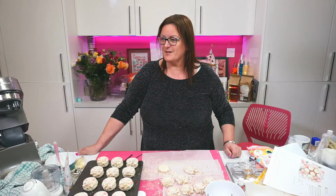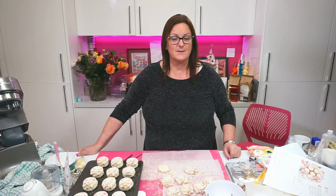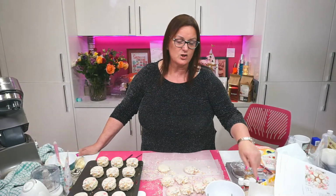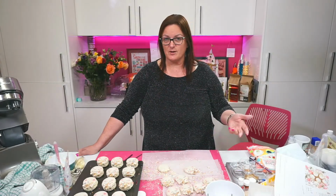Edible prints. Pardon? We did the edible prints on Monday. Yes, on Monday I think I said I'll do the little roses, but we haven't got time. But I will do them again next week. And what I'll do is I'll use another batch. I'll use the almond flour next week, and we'll see what the difference is.